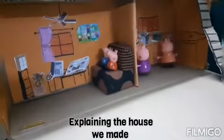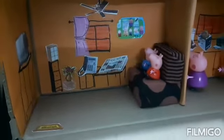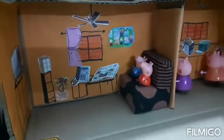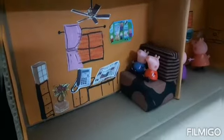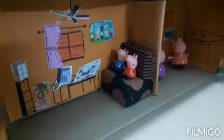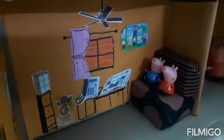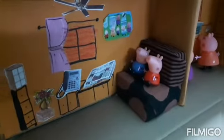TV. Okay. Newspaper. Phone. Vase. Okay. And shelf. Shelf, okay. And map. Map, okay. And this? Fan. And that is fan. And there is a window and curtain also.